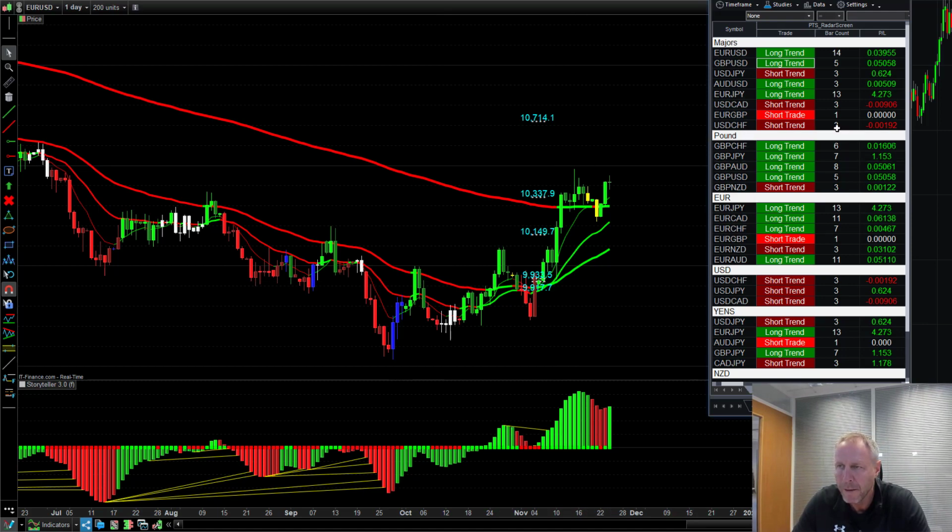really nice move. Pound US dollar, you can see it working here in real time. This is the P&L here on the right hand side, 506 pips in 5 days. Dollar yen short, it's given us new short signals, 62 pips profit, and this euro yen long trade is up 427 pips. You can see it changing here in real time. So some very nice trades in the currency pairs.